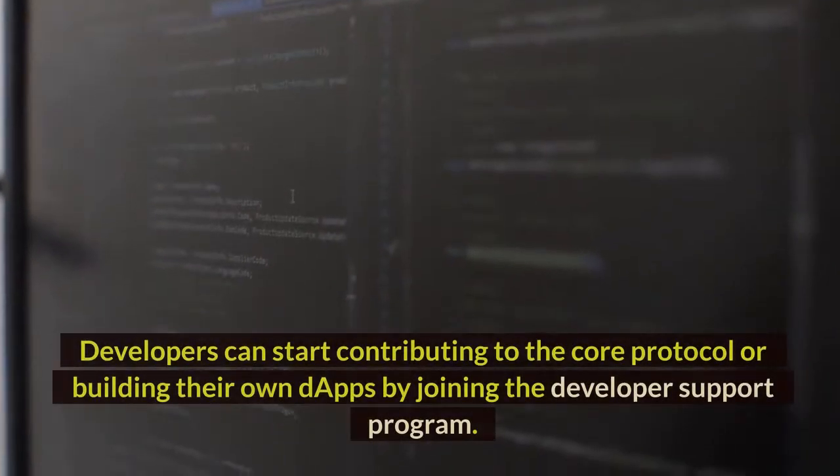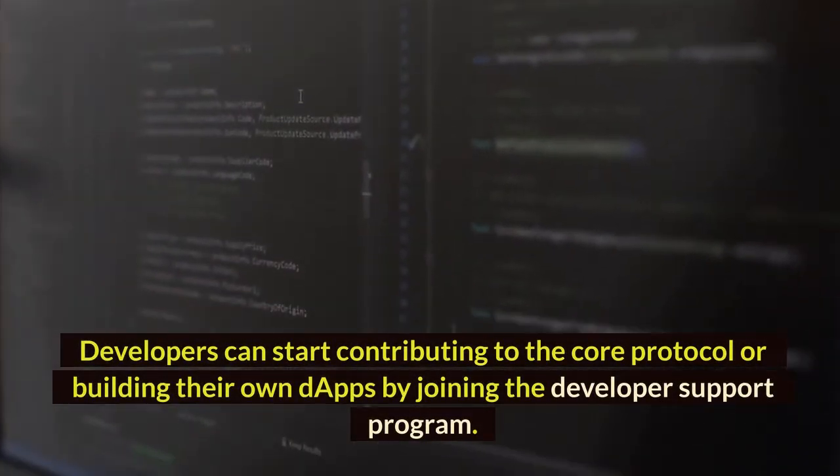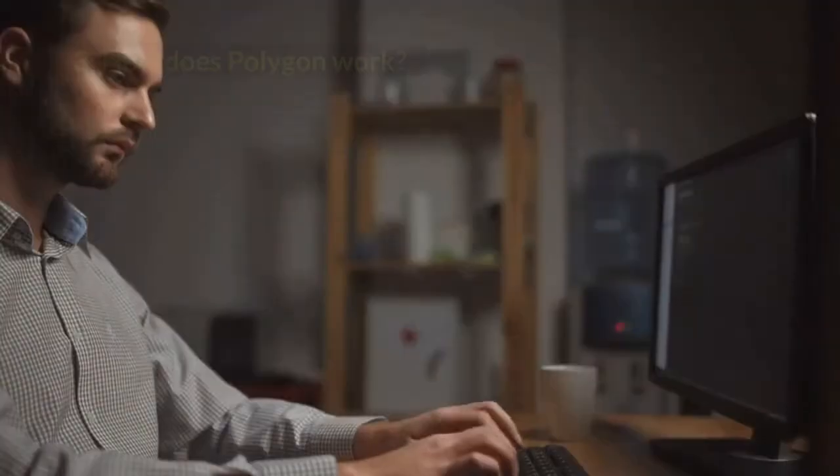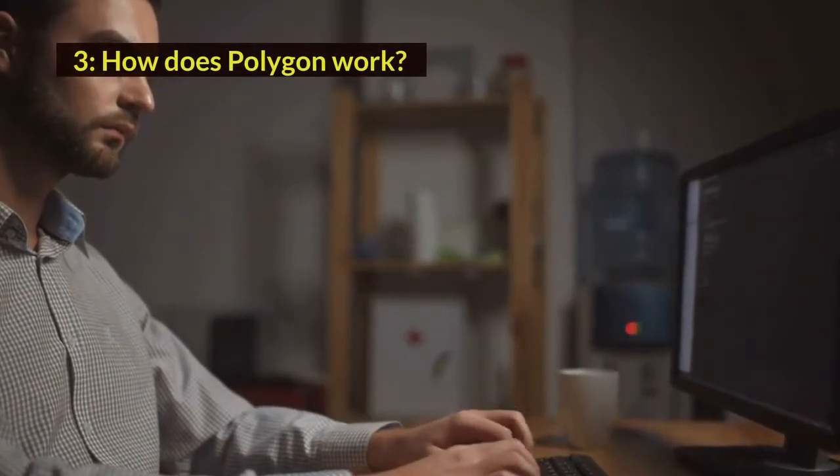Developers can start contributing to the core protocol or building their own dApps by joining the Developer Support Program. 3. How does Polygon work?